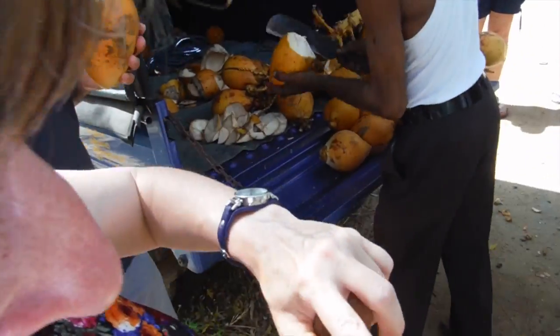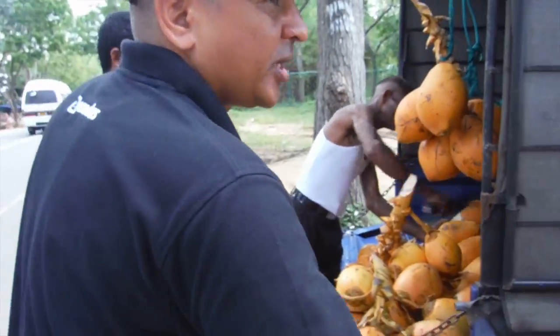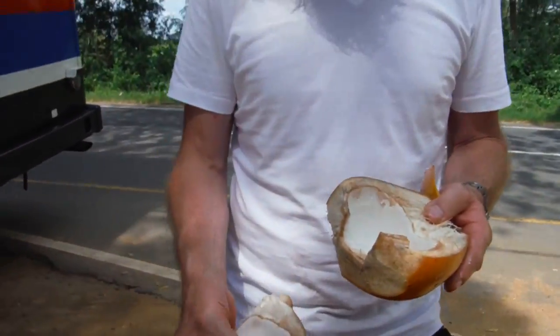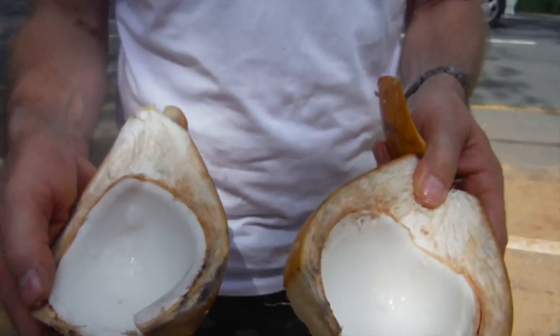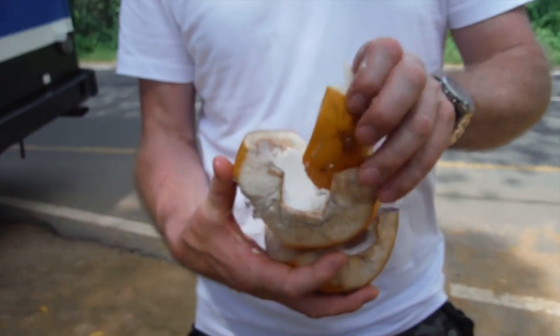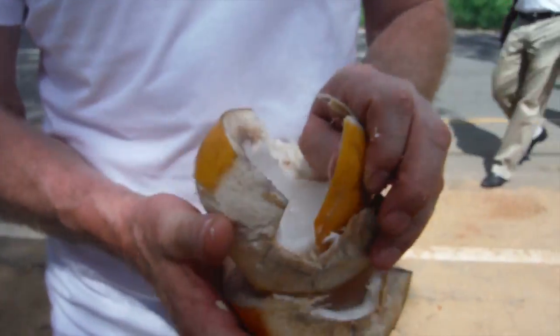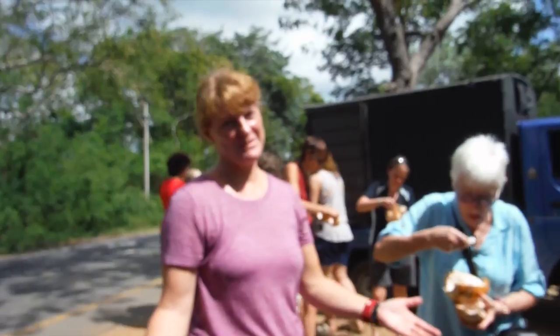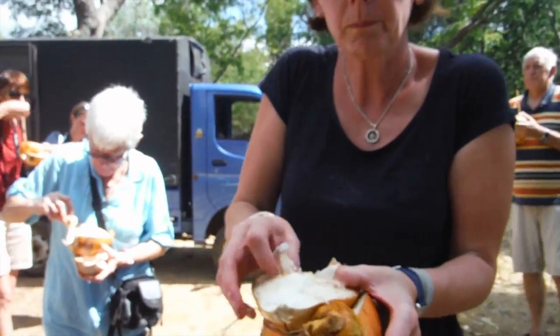What did you make of that? Is it good? It's interesting, taste it. I'm going to get my own in a minute. And first you drank the coconut milk. And then? Lovely. So then you chop it open and eat the kernel, soft, fleshy, white stuff. And you use the top of it as a spoon, which is really clever. That's great, thank you. What did you think? Yummy. It's very delicious. Really good.